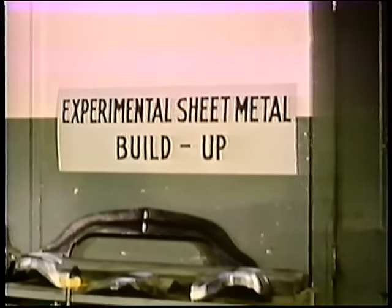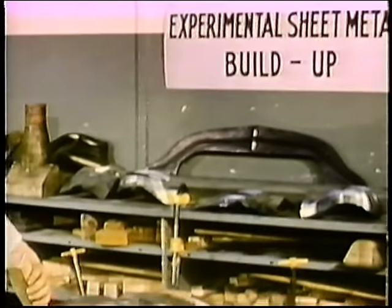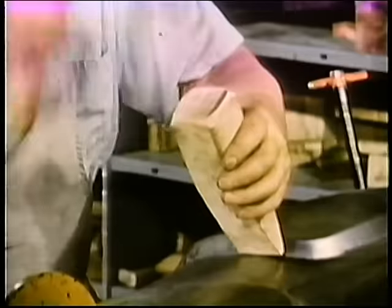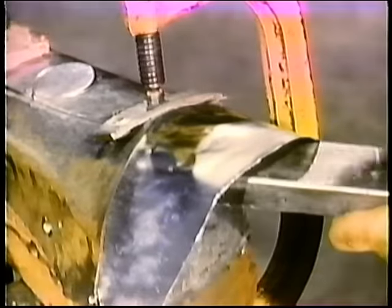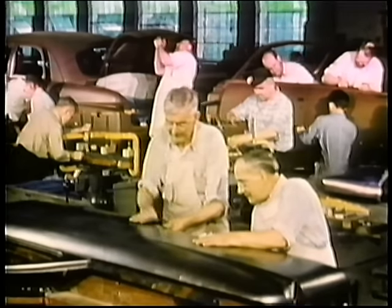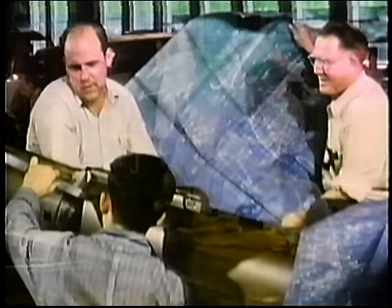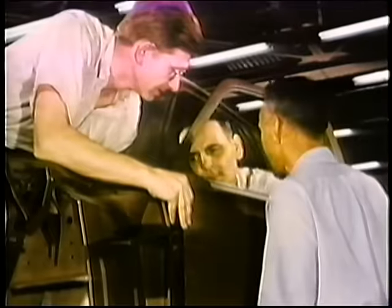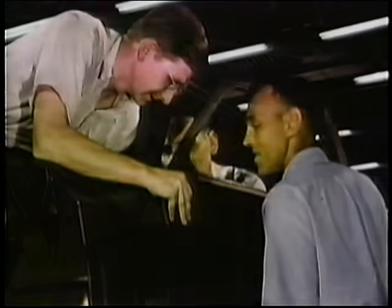But it's an automobile still a long way from production. From clay mock-ups, they go to handmade test cars, hammered to shape on wooden forms. Not as perfect as production cars, but something that can be driven and tried out. Yes, a long way from the final product. But transition from the old to the new has begun.